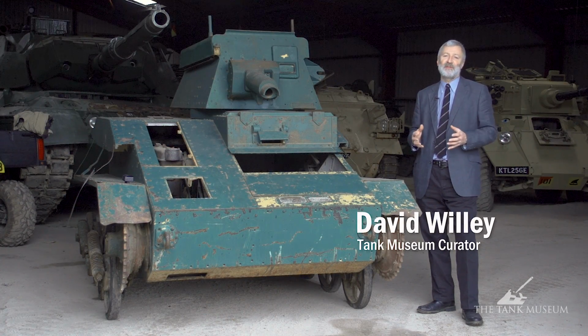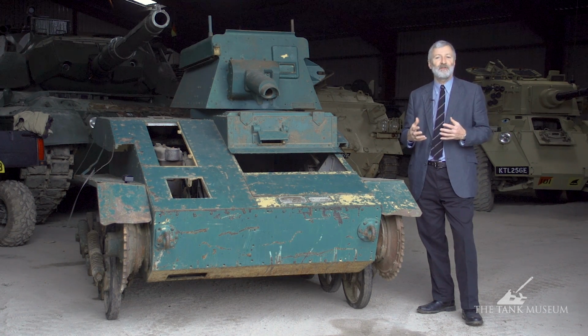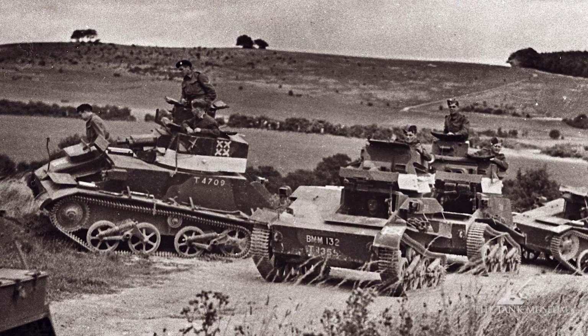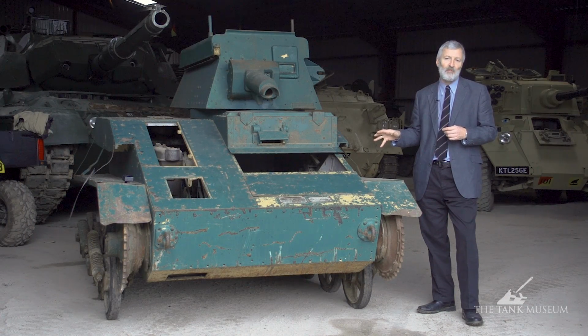This is the Tank Museum's Light Mark IV tank, a British light tank of the mid-1930s. It went into service in about 1935. As you can see, it looks a bit sorry for itself at the moment.